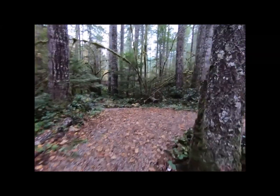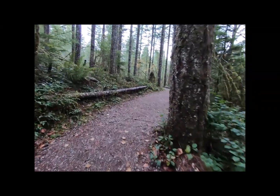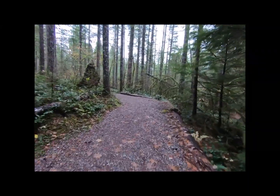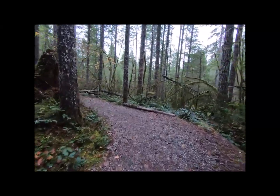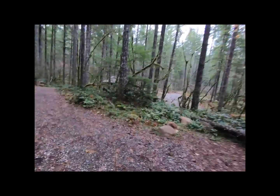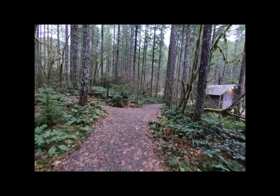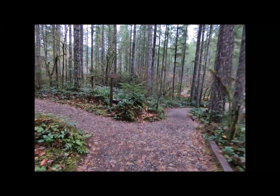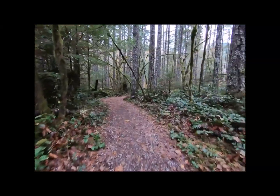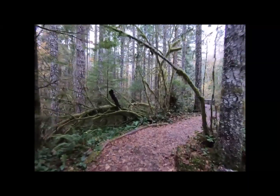All right, folks, that little loop is just about 3/10 of a mile. It's a lot more scenic than walking the driveway. And you're going to come up here to your outhouse, and the trail begins over here to the left. I wasn't getting reception earlier. My app was telling me I was off trail, or at least the trail they wanted me to be on.